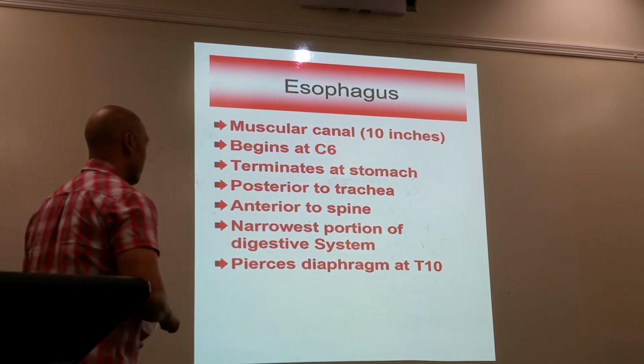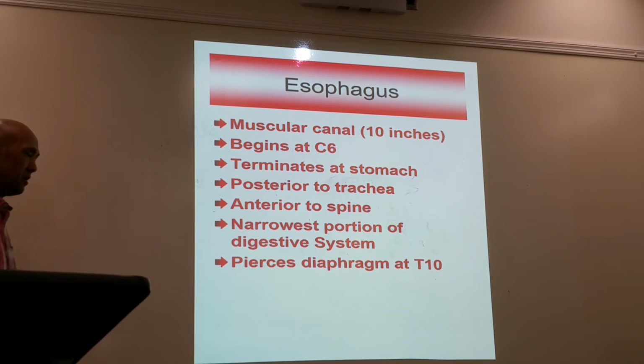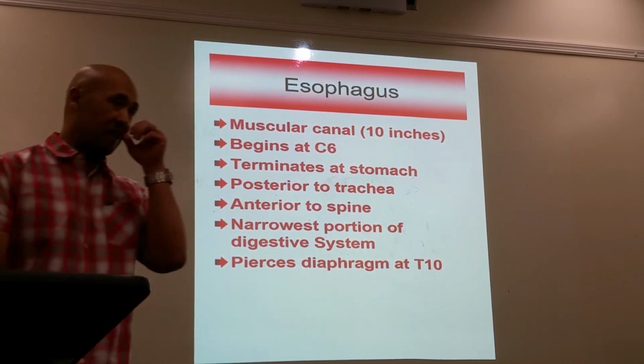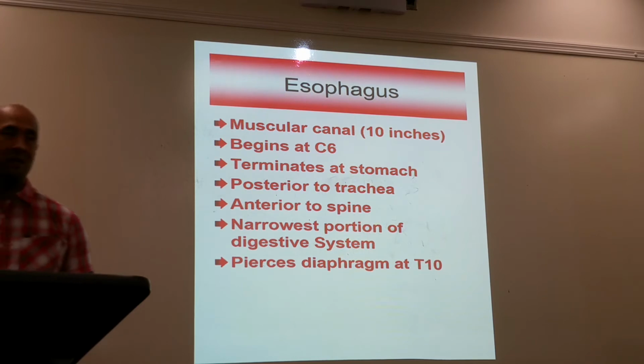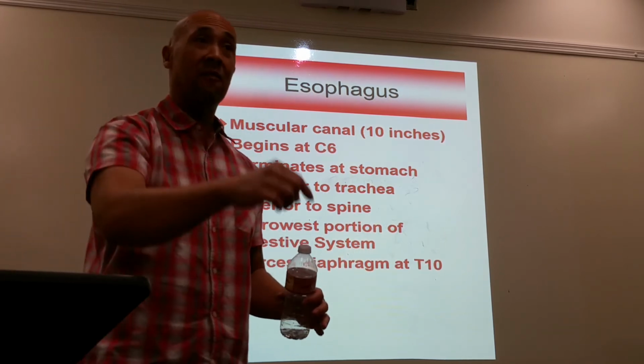It is the narrowest portion of the digestive system, and it pierces the diaphragm at the level of T10. Okay, this may be a question. The esophagus pierces the diaphragm at the level of T10. Does it stop at T10? No, it's continuous. It goes through the diaphragm and it's continuous.